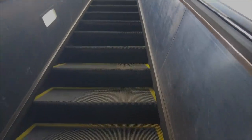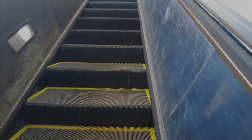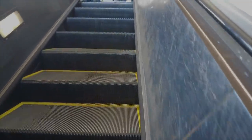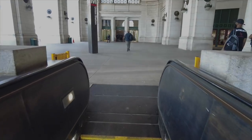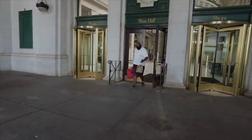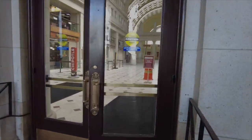You know how many times I encountered broken escalators in 10 years in Hong Kong? Maybe a dozen. Do you know how many times I encountered broken escalators in DC? Every day. Let's just cut through here and get yelled at again. Now we'll go through this door.